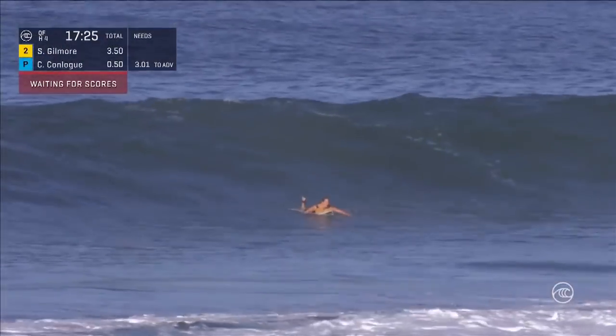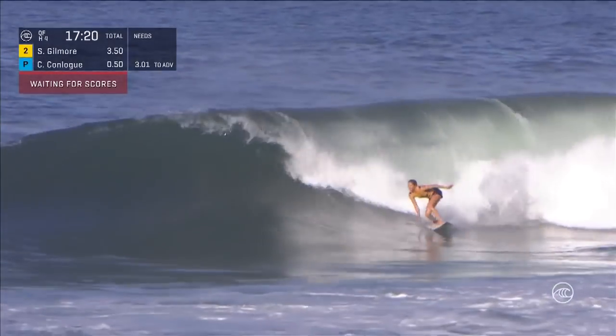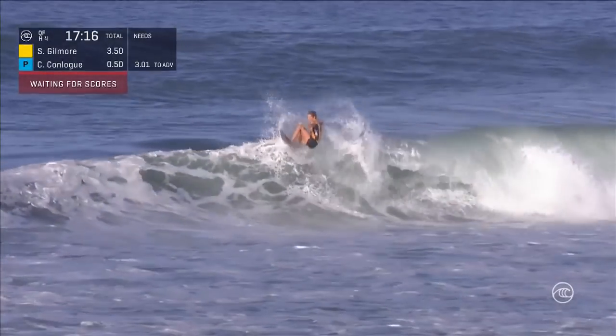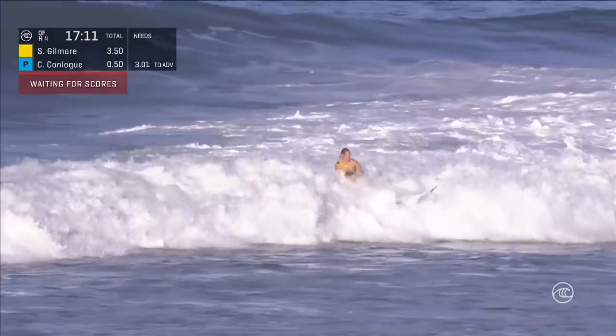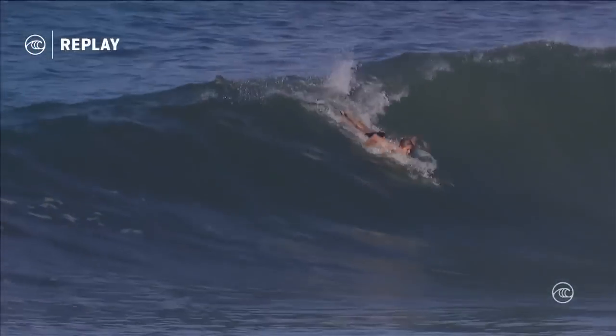Beautiful set approaching right now. 7-time world champion Steph Gilmore having a look. Steph Gilmore, maybe a chance at a barrel, but she's going to go for a turn. Snaps off the top there, off the bottom, back up in the lip with a nice floater. Can she hang on and make sure that she does so? Complete, Potts. A way to get herself back in the mix.